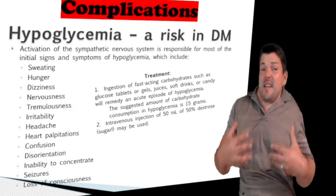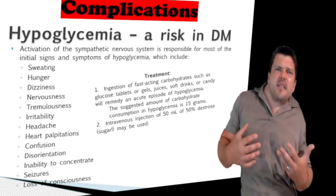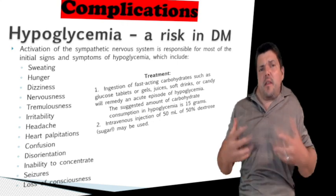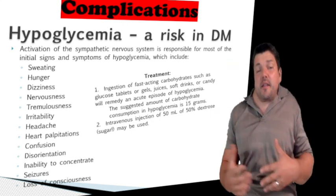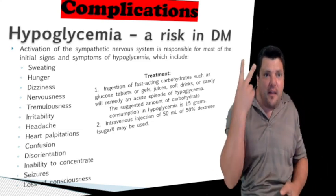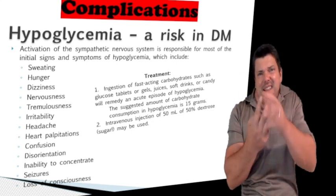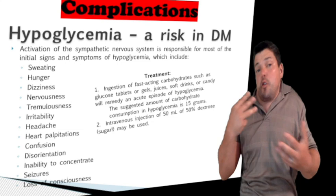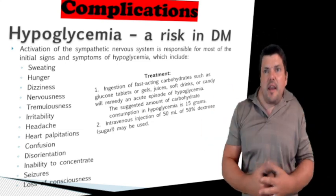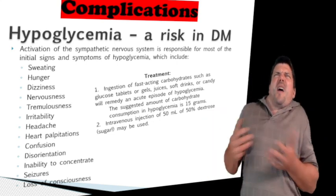Now, hypoglycemia is a potential serious complication of diabetes mellitus. And when we're first learning about this, it's easy to say, how can these people be hypoglycemic when the disease is a hyperglycemic disease? Dig the three variables: the carbohydrates or the diet, the exercise, and the meds. If one of those three variables isn't balanced or is excessive, what you could be doing then is driving blood sugar too low.